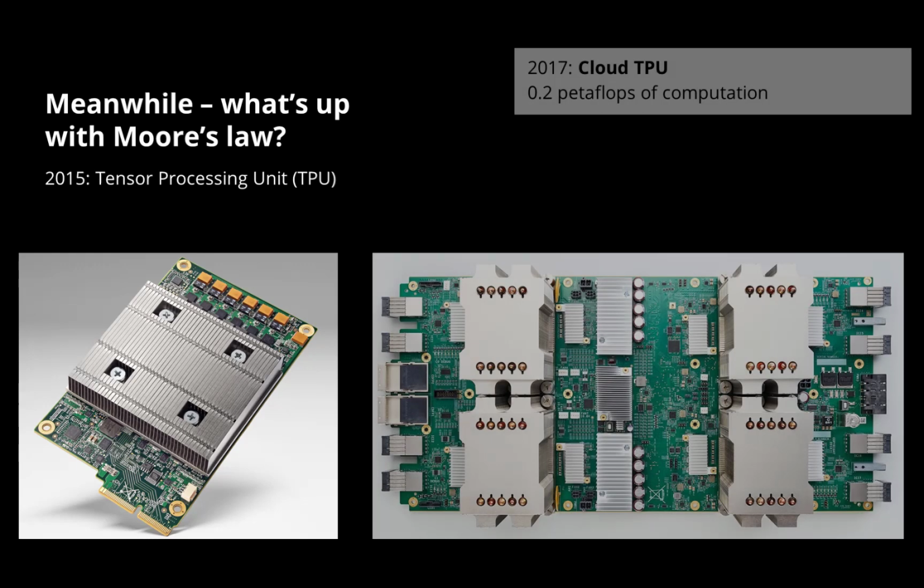Then we put 4 of them on a board, cool. But note the numbers here, right? Sort of 0.2 petaflops. Petaflops. These are a significant amount of computation. I grew up in a world where 1 MIPS, million operations per second, was a big deal. That was what the mainframe did in the computer lab in Cambridge when I was a student. Petaflops. These are big numbers.